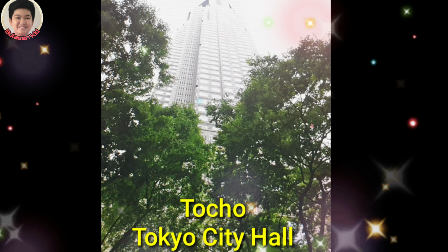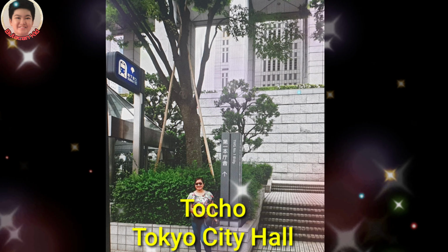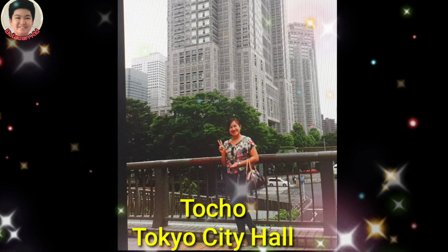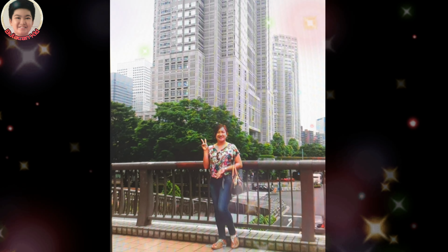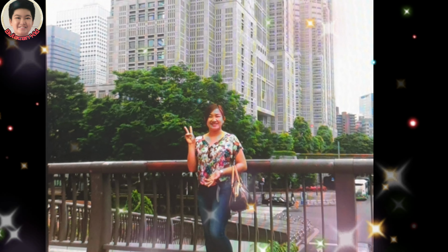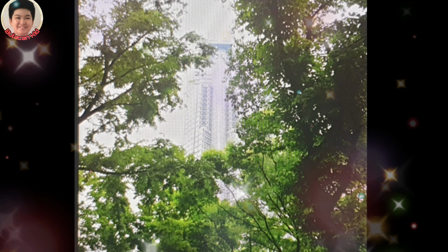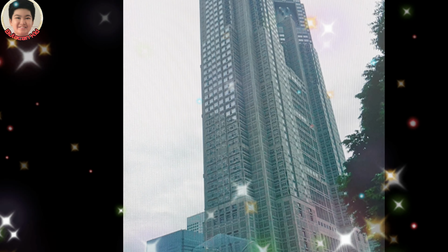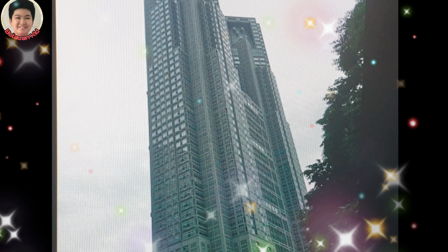The Tokyo Metropolitan Government Building, Tokyo To Chosha, also referred to as Tocho for short, houses the headquarters of the Tokyo Metropolitan Government, which governs the special wards, cities, towns, and villages that constitute the whole Tokyo metropolis. Located in Shinjuku, the building was designed by architect Kenzo Tange. It consists of a complex of 3 structures, each taking up a city block. It is the tallest city hall in the world.